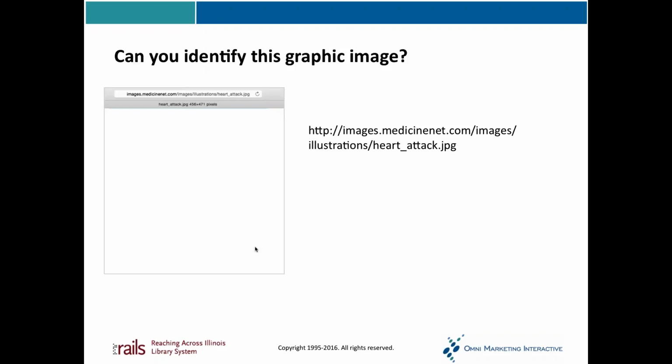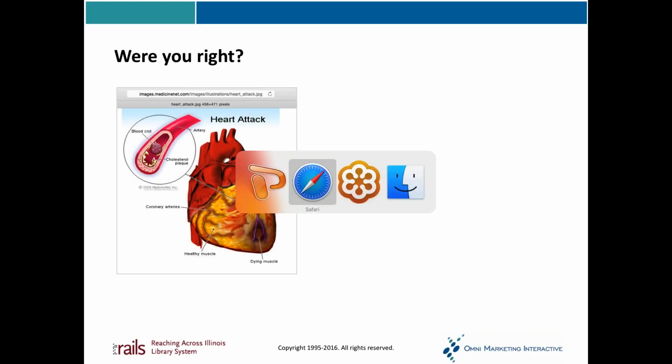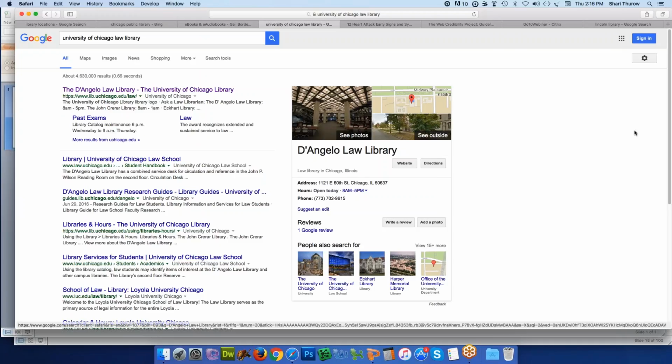So let's look at an example, and I'm doing this on a medical website, and this is not a current client of mine. I'm just using it as an example. Can you identify what this is a graphic image of? Looks like it's a heart attack. So were you right? Most likely. Now let's look at the page that this image is on.